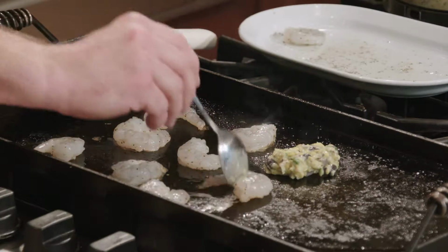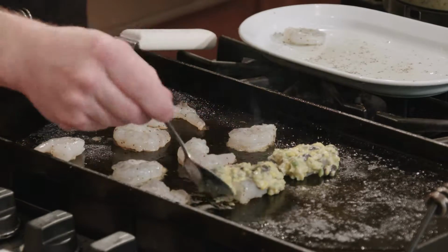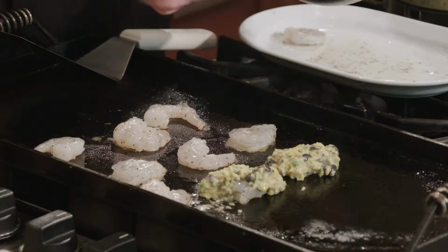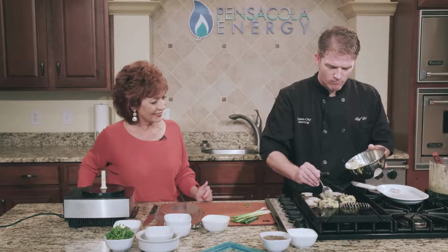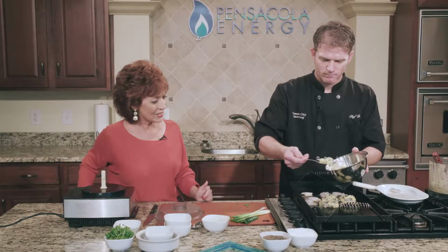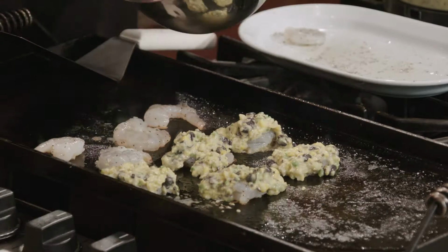Now look at that. And once we flip it, it'll cook the other side and you'll see the shrimp showing through, so it'll look really good. This is really different. It's going to be a beautiful presentation. Thank you.